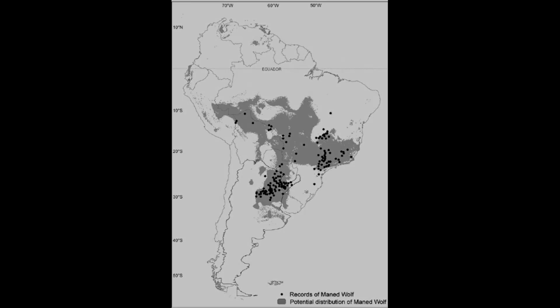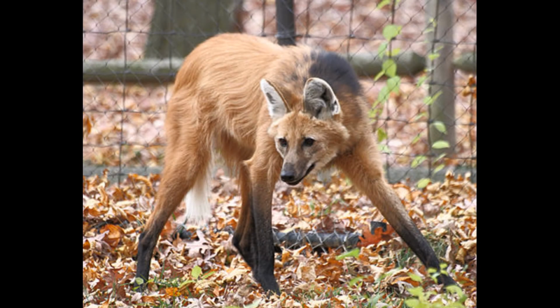Unlike true wolves, maned wolves prefer to live solitary lives and are characterized by mutual avoidance. They do not live nor hunt in packs like true wolves do. Males and females form a lifelong relationship with one another, and the monogamous pairs share a permanent defended territory that is about 27 square kilometers in size. However, the monogamous pair only interact during the breeding season.